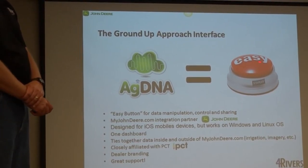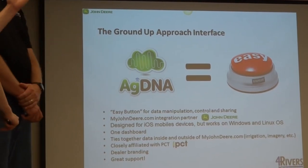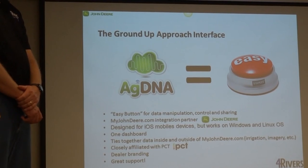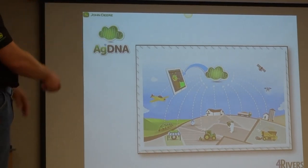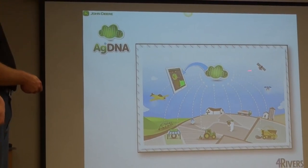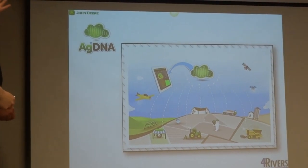This is designed to make it easy, called the easy button. So that there is such a simple button and everything is visible at once. Easy, easy, easy. Yes, everything is very simple. Simple is good. There's kind of a visual about how everything connects. And here is how everything is collected in the cloud, on the iPad, from all the data. Everything there, yes, satellite data, airplanes.